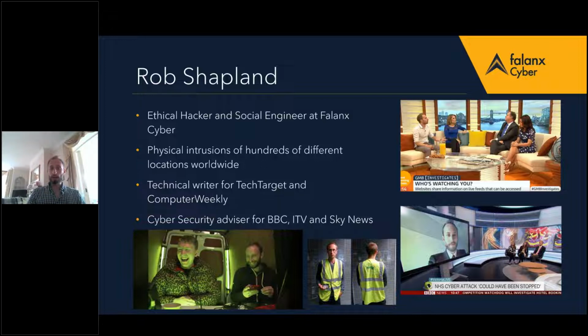And then once I'm inside, I'll either sit down with a laptop and try and hack into the network from there, or I'll plug in a device that gives me remote access to that network, and then I'll leave the building and connect through that device. What that does is it bypasses most of the cybersecurity defenses that are in place. It bypasses the firewalls and the two-factor authentication and all the things that companies put in place, simply by me walking into the office and plugging in. It's also really, really good fun. I absolutely love doing it.